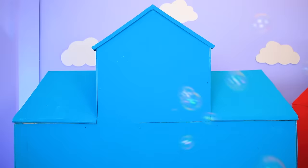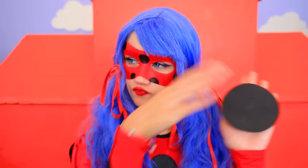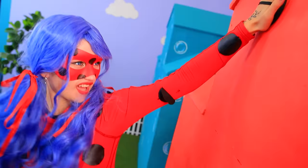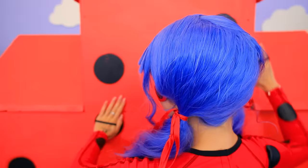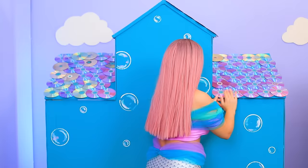Jasper, help me out! Good boy! Bubbles, huh? My ladybug print will be even better! Kaya! Flawless! My roof looks so naked! Oh, I have an idea! These discs will make perfect shingles! Here's a flag! It's obvious a mermaid lives here!